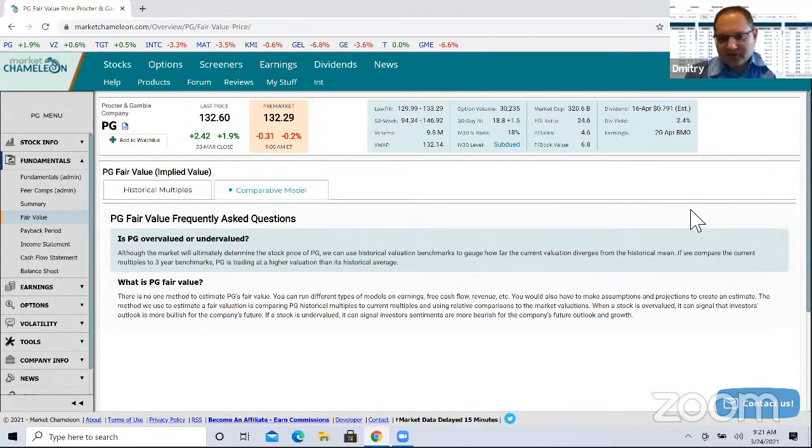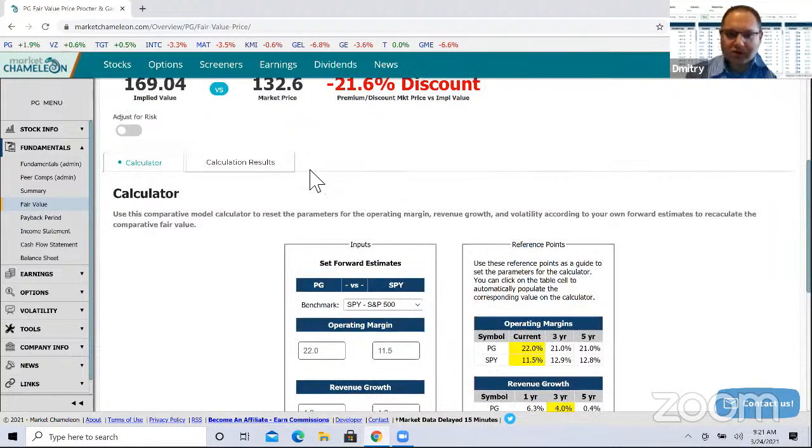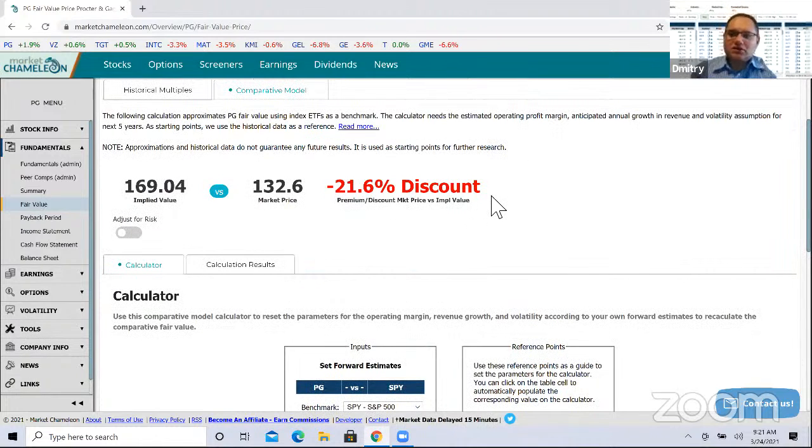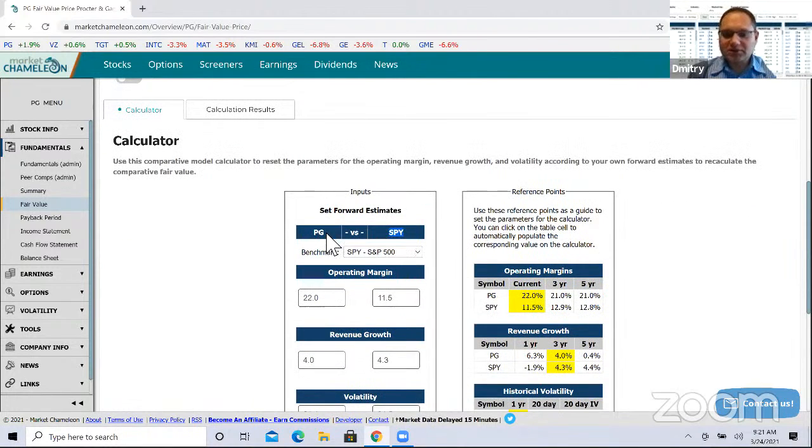Let's take a look at the comparative analysis, and I'm going to try to go through quicker, just looking at the time, to get to that trade idea card. But what about forward looking? That was using historical multiples. What about looking forward on forward earnings? To do forward looking, we need to estimate what we think the revenue is going to grow, what we think the profit margins are going to be, and then we're going to use an input for risk, and then compare that to the S&P 500.